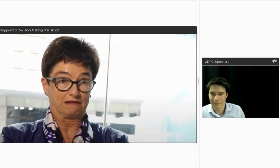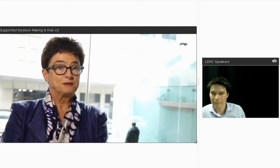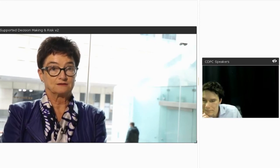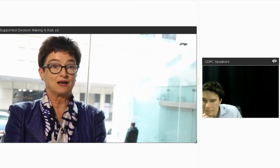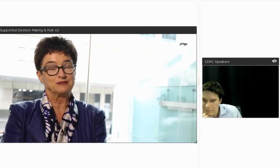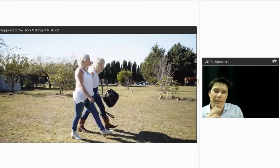The ability to make decisions is not an all or nothing thing. People have, if you like, a sliding scale of ability to make decisions when they have dementia. People with dementia do need support to make decisions, like all of us. They need some information, but it needs to be provided in a simple and clear way. They need to be able to ask questions about it, and often a stepwise approach is the best way to do it. It's about giving the person with dementia the opportunity to express their wishes in the best possible situation.